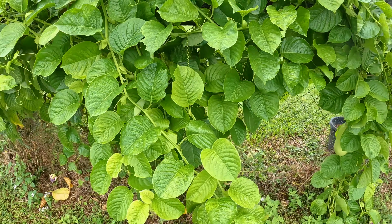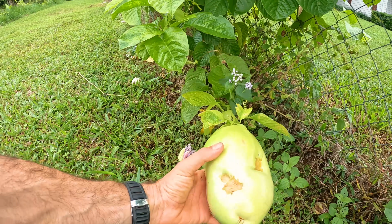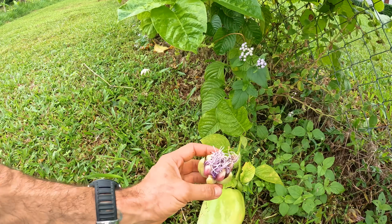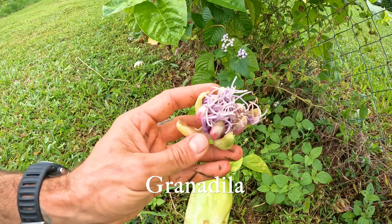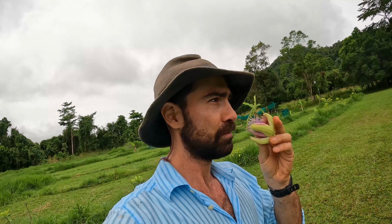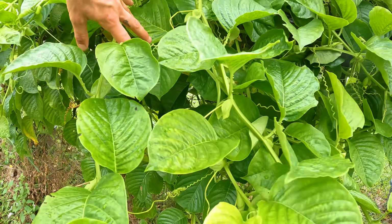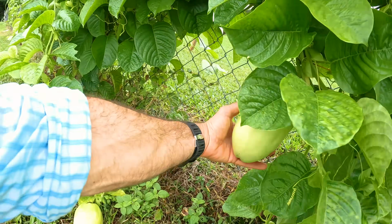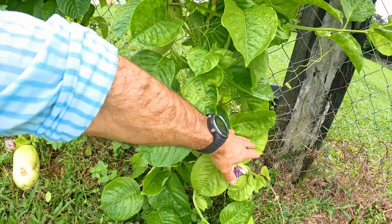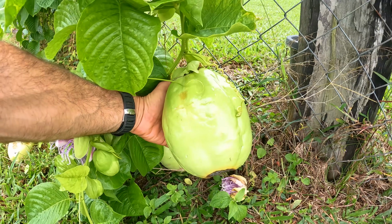Granadilla is basically like a pawpaw and a passion fruit had a baby. It's not quite ripe yet, but that's what the flower looks like. They're an insanely beautiful flower. This one's fallen off, but geez, it smells so good. There's quite a few have formed, which is exciting, but there's a little fruit spotting bug that wants to hit them all the time. Look at that thing. Oh, another one down here. Holy! Look at that thing. It's like a basketball.